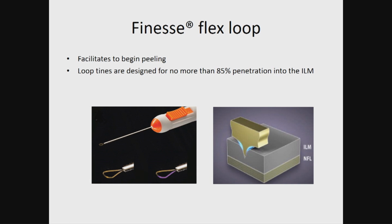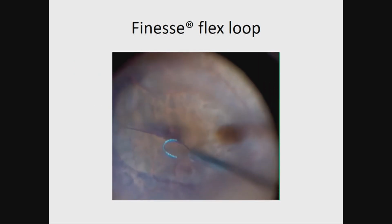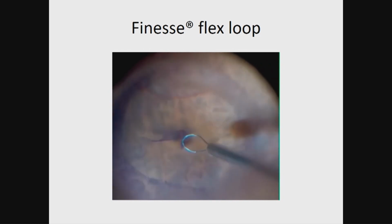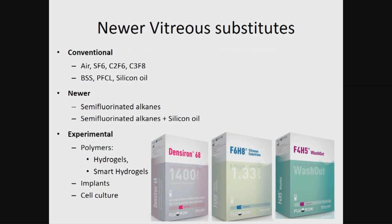Finesse loop has improved the outcome in macular surgeries. It facilitates beginning the peeling. The loop tines are designed for no more than 85% penetration into the ILM. So now ILM can be peeled with this instrument with much more safety, and it has actually made the job easy in case of ILM peeling.